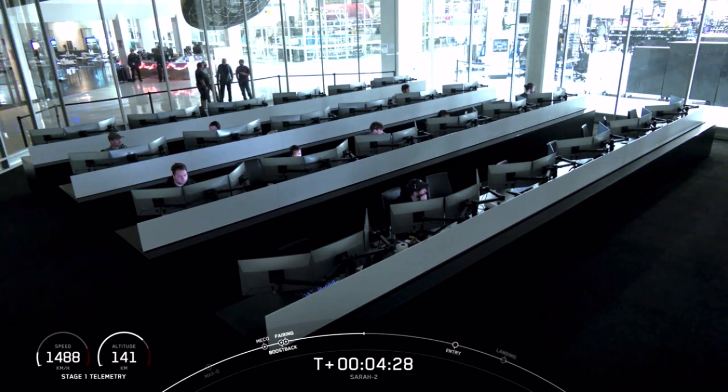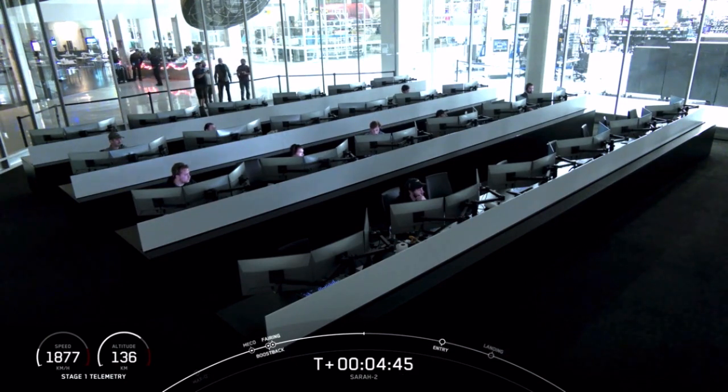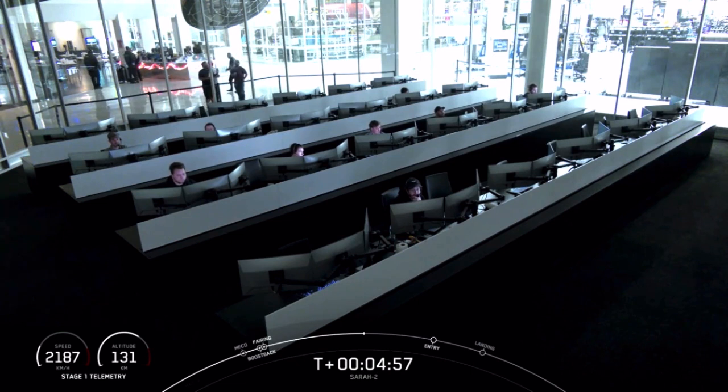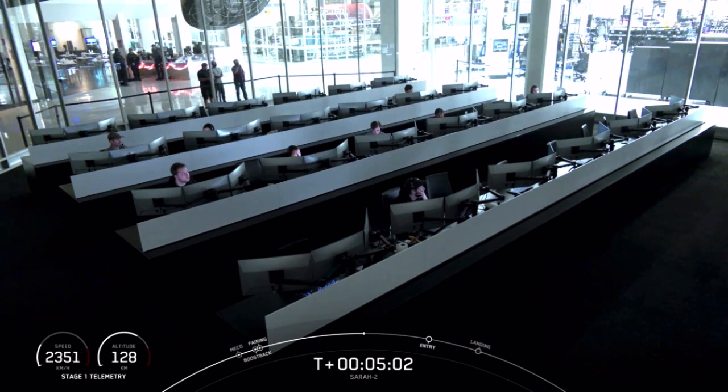That will be a single engine burn, and that helps slow down the vehicle just as it touches down for landing. Vehicles are on a nominal trajectory. We are just under a minute and 20 seconds away from the entry burn on the first stage.